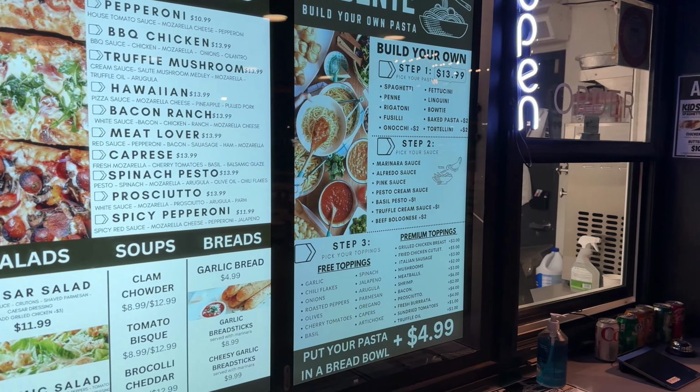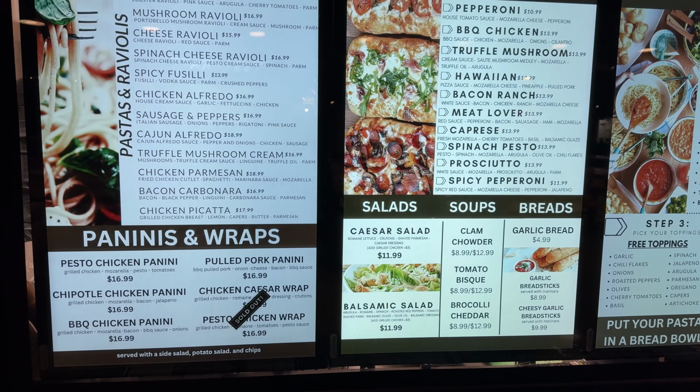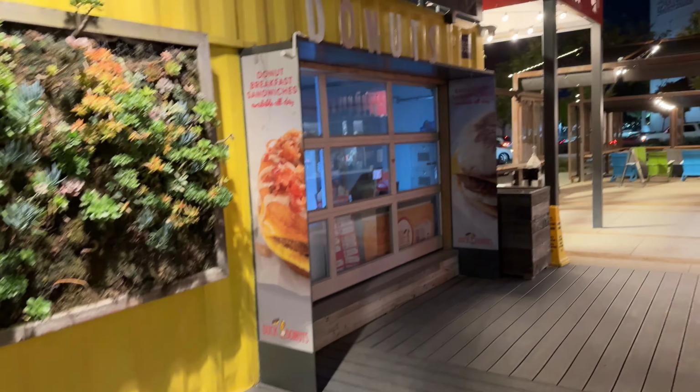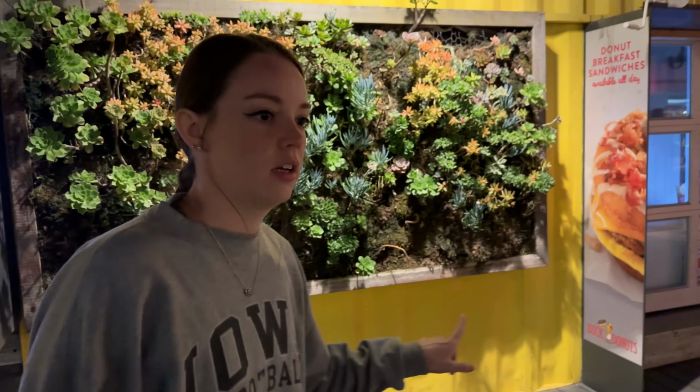So it looks like this is the donut place, but it also doesn't look like it's open. Oh, Duck Donuts? They have that in Las Vegas. Oh, really? Yeah. Doesn't look like it's open. Maybe this is just a breakfast thing. Makes sense. But a swing!